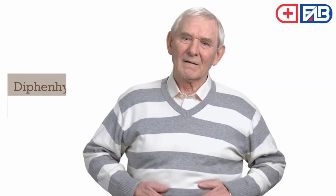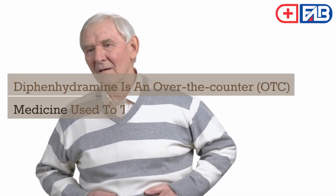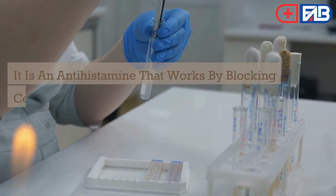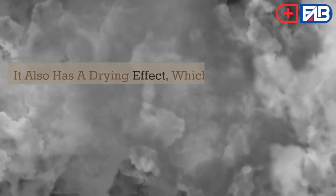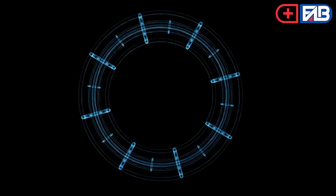Diphenhydramine. Diphenhydramine is an over-the-counter, OTC, medicine used to treat dry coughs. It is an antihistamine that works by blocking certain natural substances, histamines, that can cause an allergic reaction. It also has a drying effect, which can help reduce the production of mucus associated with some coughs.